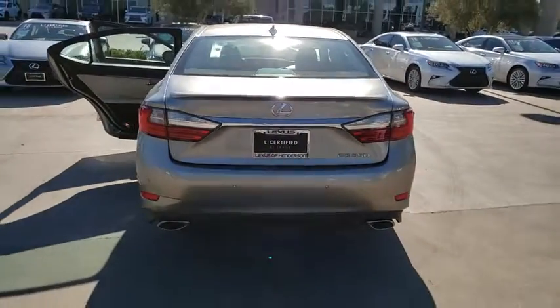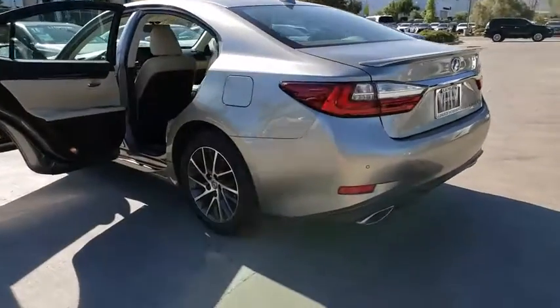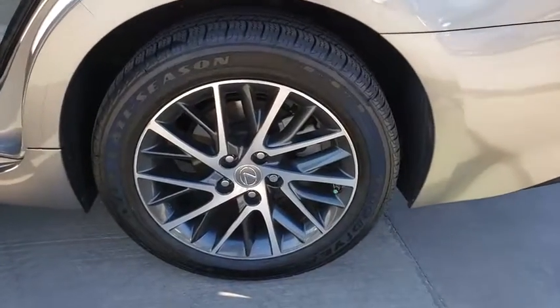Here are some of this vehicle's great options: heated seats, navigation system, backup monitor, cruise control, auto-dimming rearview mirror, daytime running lights, ventilated front seats.